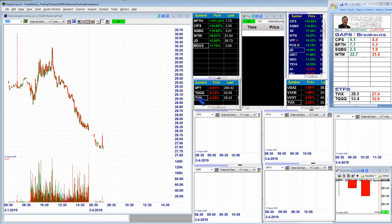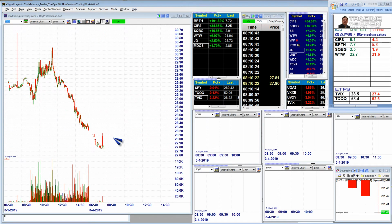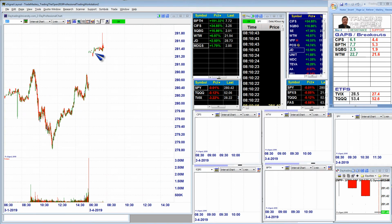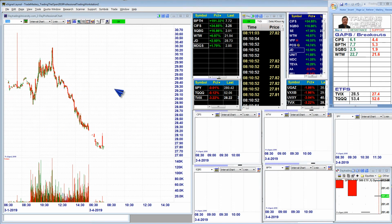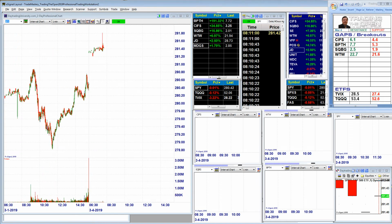Last but not least, TVIX. It will go up if the market does have a pivot and starts to head down. Do recall that last week we had a gap and trap day in which the spiders did this. We had a lot of charts that looked nice, and then it just sold off all morning. So if that goes down, I'm going to be trading TVIX on its way up. Anyway, that'll wrap us up for this current episode.